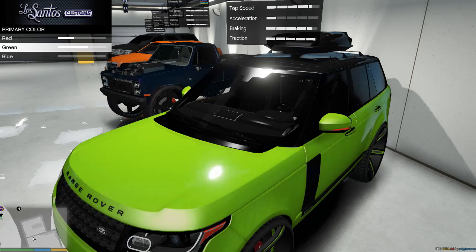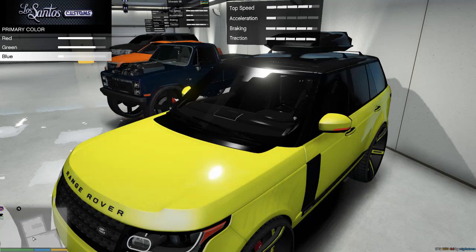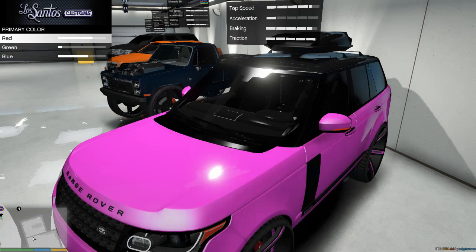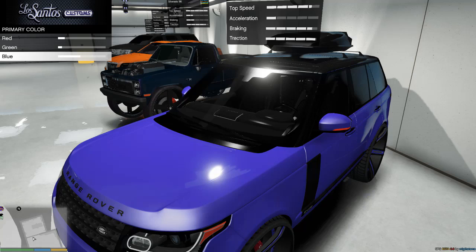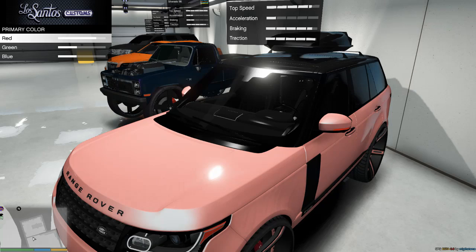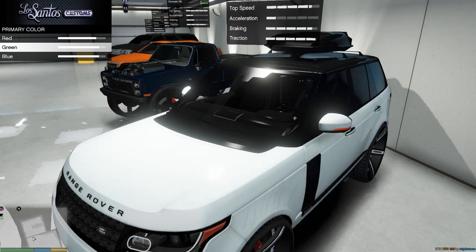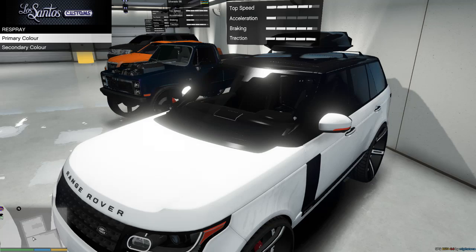Primary color. Oh, it's making us change it like this. Okay, let's see what we can come up with. Might be able to come up with some custom stuff, you know what I mean? Ooh, there go a nice little blue. Okay, there go a nice little teal. I kind of want to throw on a little... I don't really know what color I wanted to throw on. Honestly, I ain't gonna cap to you guys. There go white. I guess we could go with a basic white. Let's go with white for right now.